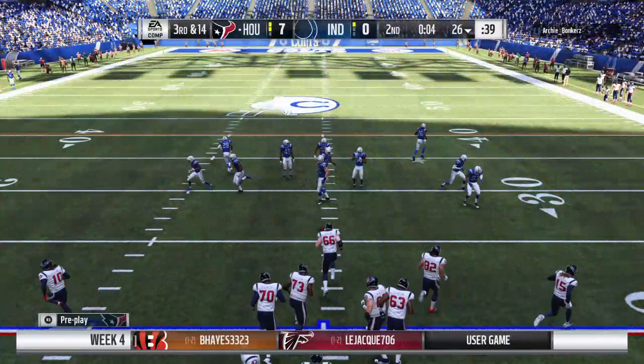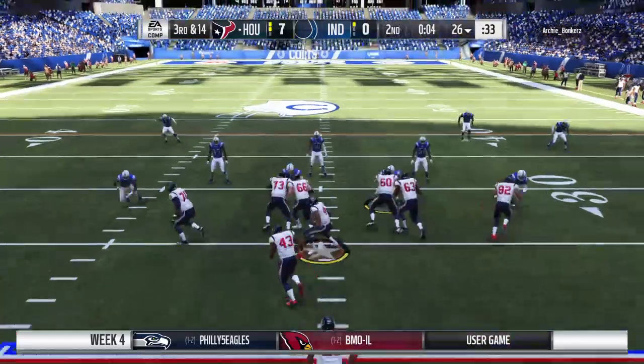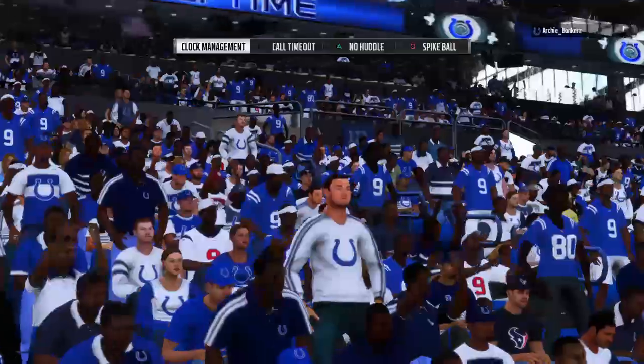Gonna need something special here on 3rd and long. After that sack, what does Watson have in his arsenal? Here's a give to Miller. And an alley to run. And he'll get it up to the 33-yard line.